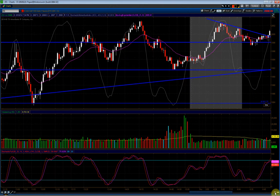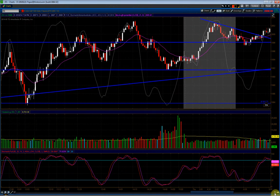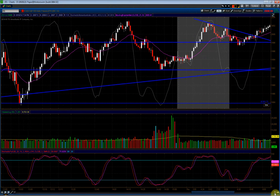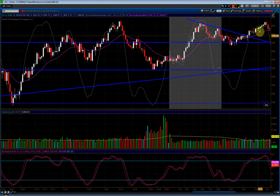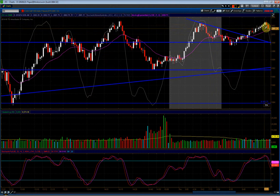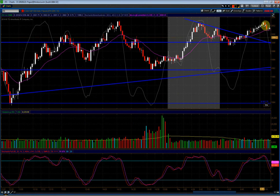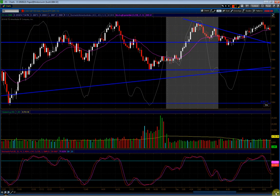So we got a little bit of a breakout right there above that trend line we drew. Okay, and we're still kind of just drifting. We are going higher. Okay, and we're back to the 21 EMA. So at this point, we're going to be watching for an entry. So that's our signal bar right there. And that's our entry bar.